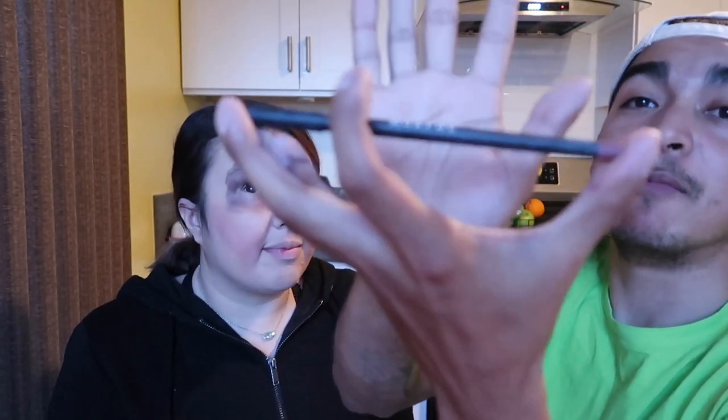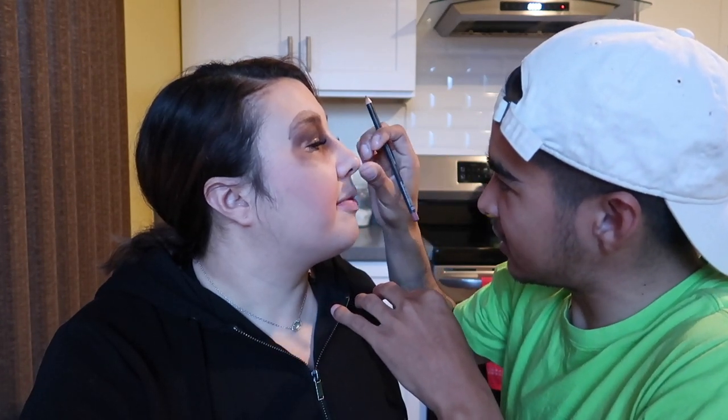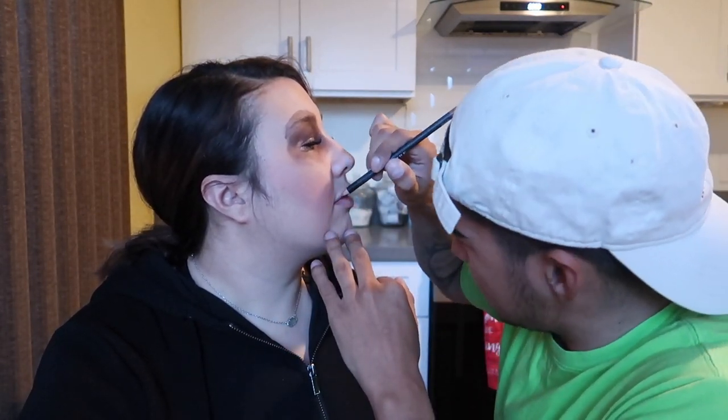What is this? I don't know. All right, we're gonna use this little color pencil. It's called Morphe, or it's by Morphe. Sorry, girls. Sorry if you cannot see, the lighting is, I mean, you could see okay how bad this is in the dark. No, you don't wanna bring it up. Right, oops. Got the little nose. I got your nose. Okay. Hold on. Just kidding. Ow! Oh, sorry.